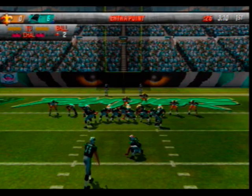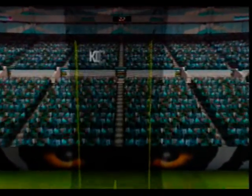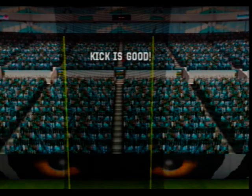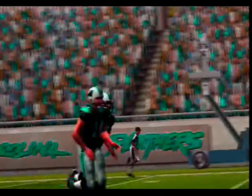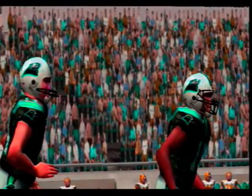Kirkland comes in to attempt the point after. The extra point attempt is good. Hall accounted for the majority of their yardage on that long drive and led them into the end zone. When you can go to one guy and get that many yards on a single drive, that's pretty good.